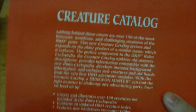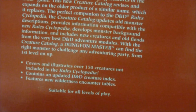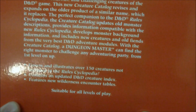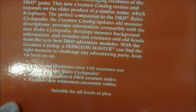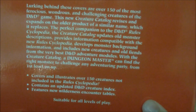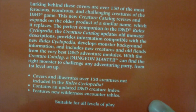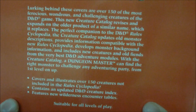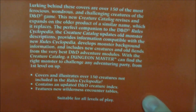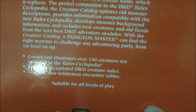And then we have here, just on the back of the book, it says, Creature Catalog. Lurking behind these covers are 150 of the most ferocious, wondrous, and challenging creatures of the D&D game. This new Creature Catalog revises and expands on the older product of a similar name, which it replaces. The perfect companion to the D&D Rule Cyclopedia, which I'm still waiting on, the Creature Catalog updates old monster descriptions, provides information compatible with the new Rule Cyclopedia, develops monster background information, and includes new creatures and old fiends from the very best D&D adventure modules. With the Creature Catalog, a Dungeon Master can find the right monster to challenge any adventuring party from first level on up.